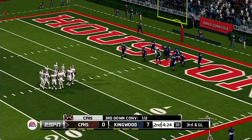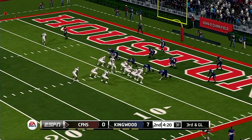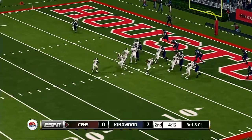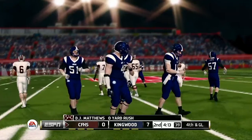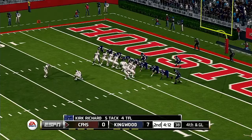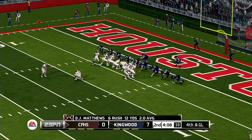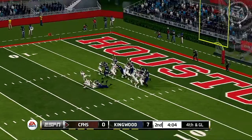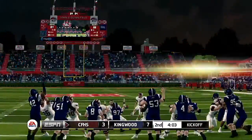The offense is down by 7, so this is a very big 3rd and goal. They're on the 2-yard line. And they make the stop at the 3. And the halfback's got nowhere to go. That brings us fourth and goal. He gets it up, and it's through the uprights.